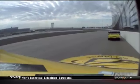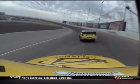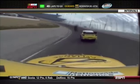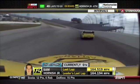Let's head back upstairs. Alan? Nicole, thanks. Watching Sam Hornish Jr. start to fade a little bit. Just gave up a spot to Brian Scott. And Hornish now back to sixth, Doc.